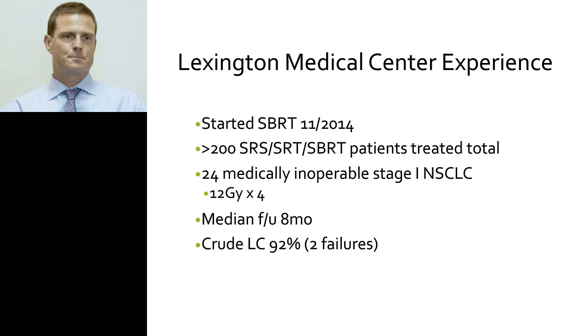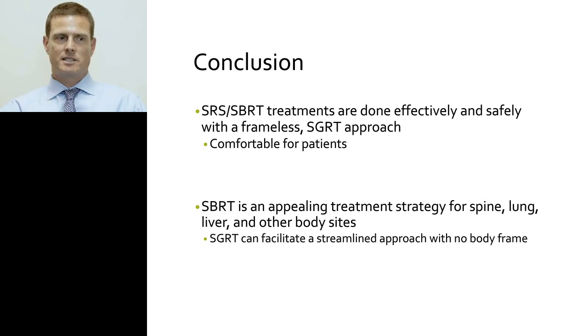And in conclusion, I think both brain and body radiosurgery treatments are done effectively and safely with a frameless SGRT approach. It's comfortable for patients. It fits in very well with your treatment schedule. We're able to do these in 20 or 30 minute time slots. It's not overly burdensome on therapists or treatment machines. And SBRT in general is a very appealing treatment strategy for spine, lung, liver, and other body sites and brain. And surface image guidance can really help streamline the approach, avoid a body frame, avoid a rigid head frame, and help keep patients and referring physicians and everybody happy.